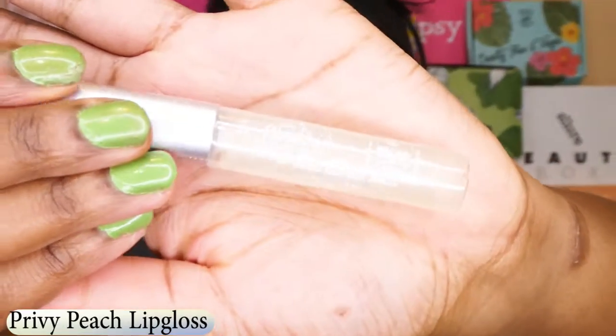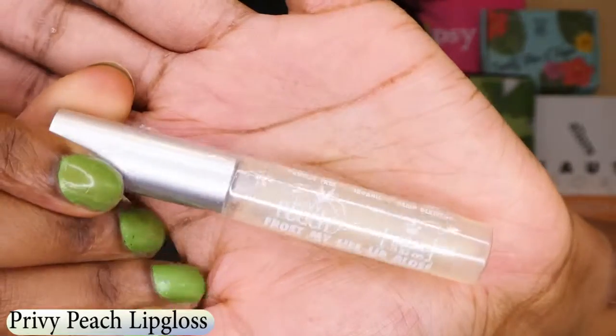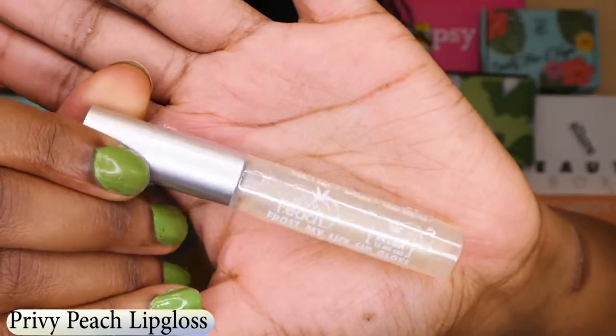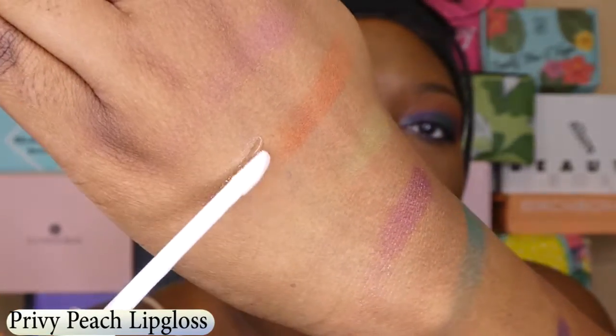So next we have an item from Privy Peach, and this is a lip gloss, and it's in the color Frost My Life. Yeah, so I'm really excited to try this. This runs $22 though. Doesn't smell like anything. I think you can smell like the base of the oil that they used to make it. It's clear. There's no color there at all.